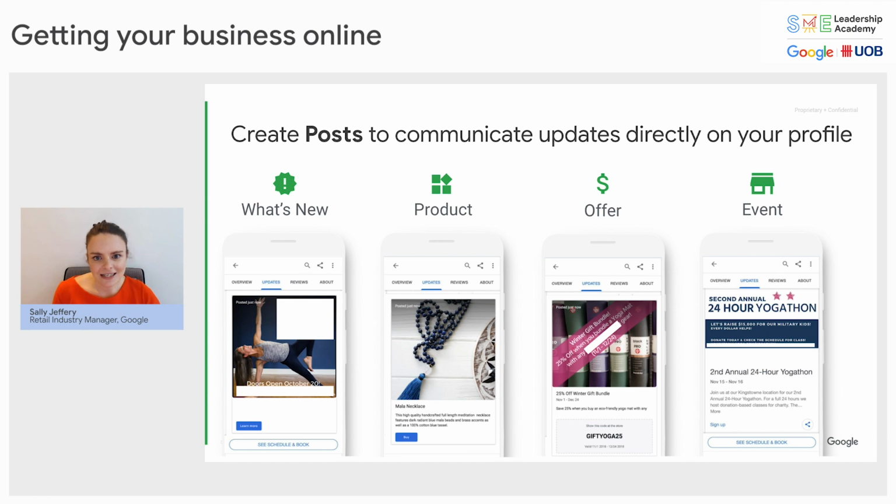Okay, so you've added all your business information and attributes. What's next? Well, typically the businesses that get the most out of GMB are those who also use it as a platform to engage and communicate with their customers and potential customers. When customers have more access to your business information and updates, they can ultimately make better decisions as they browse and hopefully are more likely to purchase with you.